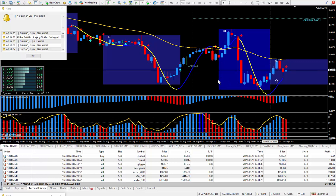Love it. Would not trade any system without it. It really helps to find the beginning of the up and down cycles within the market. Now this is great for traders who love to scalp the markets, especially on the 5-minute time frame.